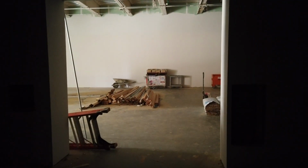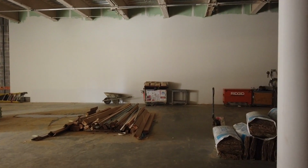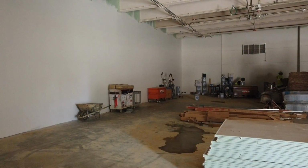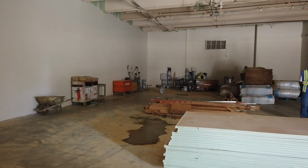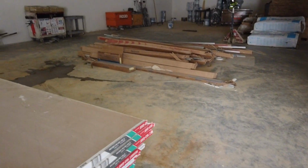So now we've entered the dance studio, which also serves as our storm shelter for the facility as well. So Dr. Anderson, I'll allow you to take a minute to explain how we might use this. Sure. Well, in this particular studio, we've got 2,500 square feet that will allow for the launch of our brand new contemporary dance company, which will be auditioning over the summer.